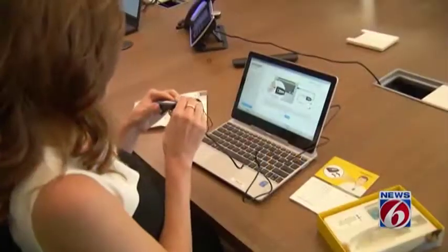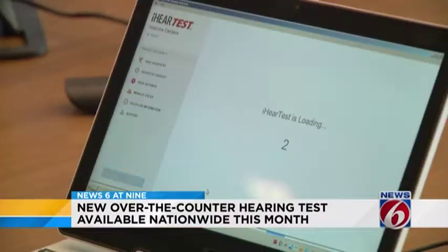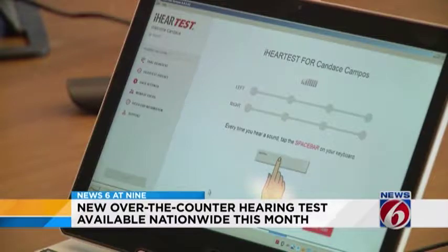Candace, I know you gave it a try, so it was easy peasy. Easy peasy. You just have to download this program. You just put it in, and it's all about hitting the space bar when you hear different sounds on which ear. That's me doing that a couple days ago, and it was really simple. You just attach it to your lapel, and then how's the process after that? Sure. We try to make it simple.